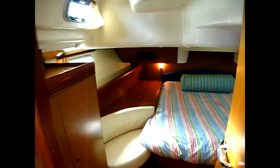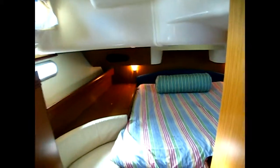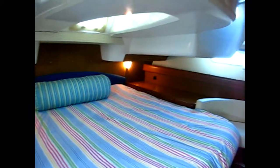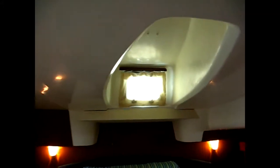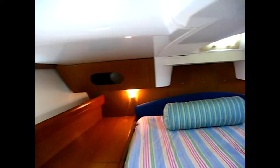this is one of the most popular features of this boat. You can see the amount of headroom above that bed, and then, like I was mentioning, above the little gallery above the bed, and there's of course a little hatch, so you get a nice amount of ventilation and light coming in there. You don't get that claustrophobic feeling.